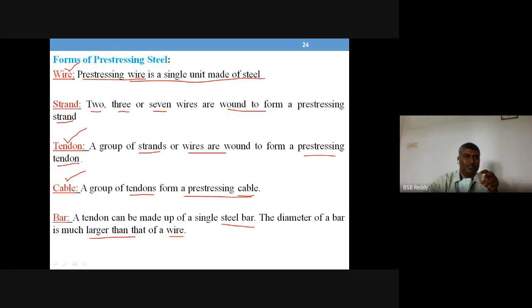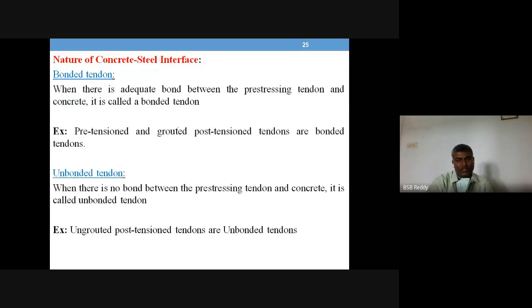A wire or a strand can be used depending on the amount of force that you want to induce in the concrete. If the amount of force is less, we go for a wire. If the force is a little higher, we go for a strand. Still higher, tendons. Much more force to induce, we go for pre-stressing cables. So likewise, these are the forms of pre-stressing steel that we use: a wire, a strand, a tendon, a cable, a bar. This is about pre-stressing steel and the forms in which it is used.